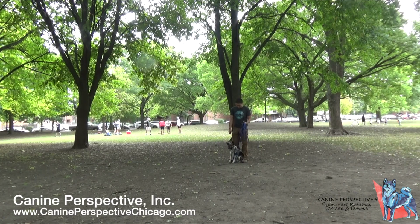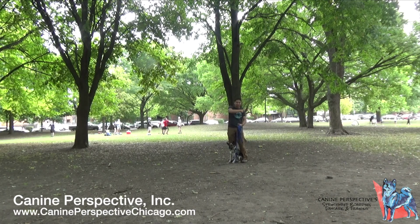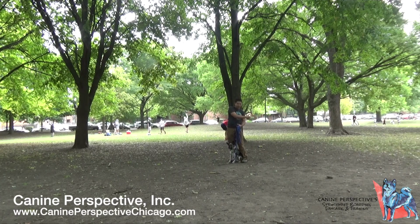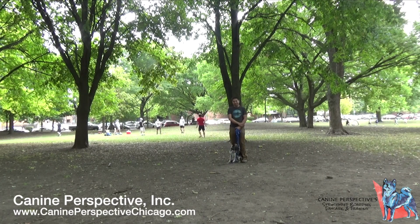Yesterday, we practiced this. He tends to go past us and do kind of a small loop around. So would that be at the point we're tapping when he goes past us? How far past did he go? Probably to that tree. Okay, that's a decent amount.